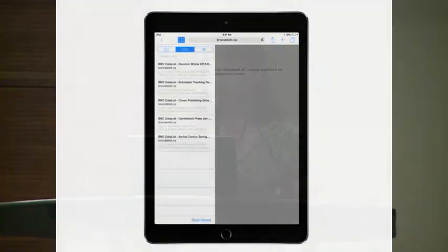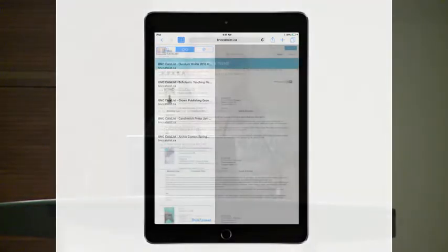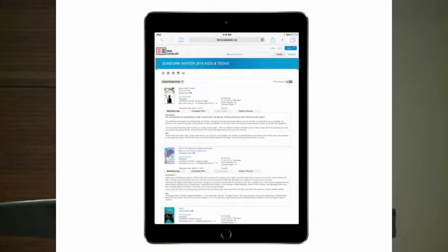So if you've saved a copy of the catalog to your reading list, you can simply access your reading list and call up your saved version. And while you won't be able to add orders or navigate around, at least using the reading list version, it will give you access to the content of the catalog that you've saved. And you can always also export any catalog out to a PDF as well.